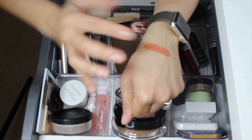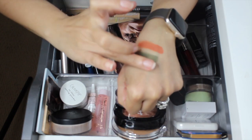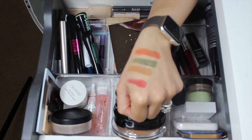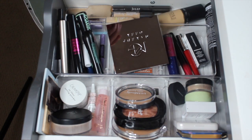Okay. That's Morocco. Spilled Tea. Oh, that's a beautiful green. Tiki Hot and Hot Tamale. Okay, I really like the formula so far. I do want to swatch a couple more of these shades.